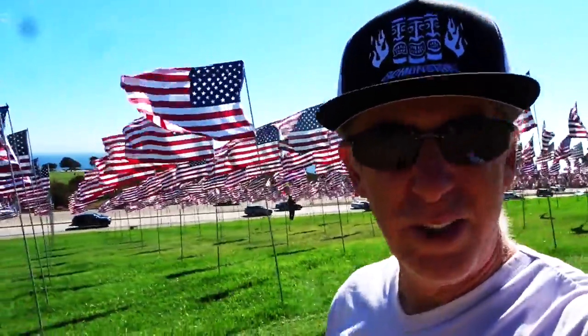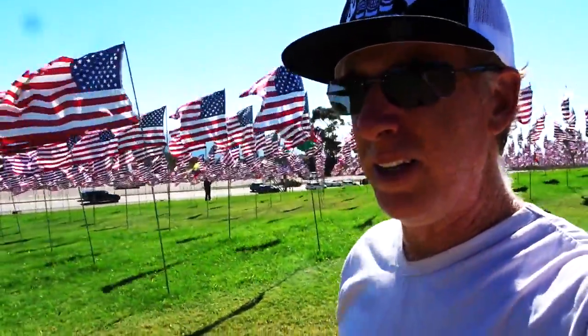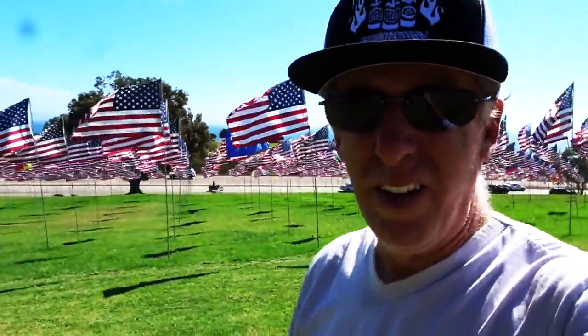Year to memorialize September 11th. Kind of hard to come up here. There's a lot of people, but it's always very quiet, very respectful. It's a pretty amazing tribute. A lot of work went into this each year. Kathy and I come up here every single time they do it, and it's pretty overwhelming.